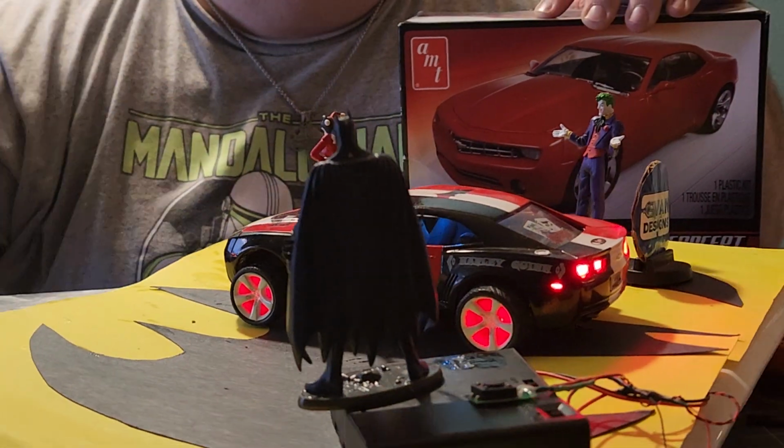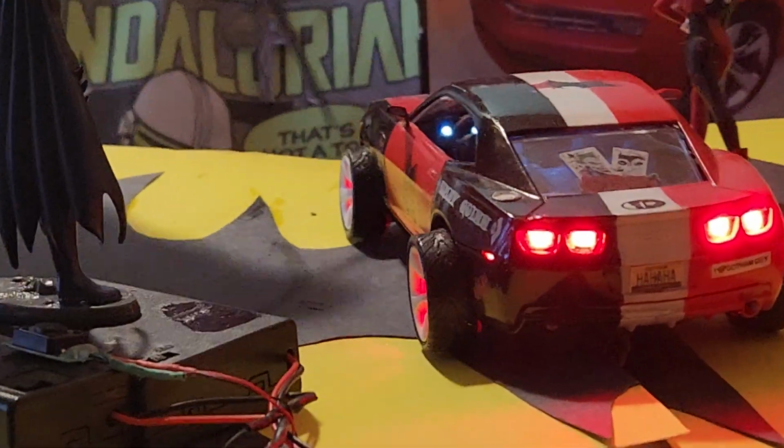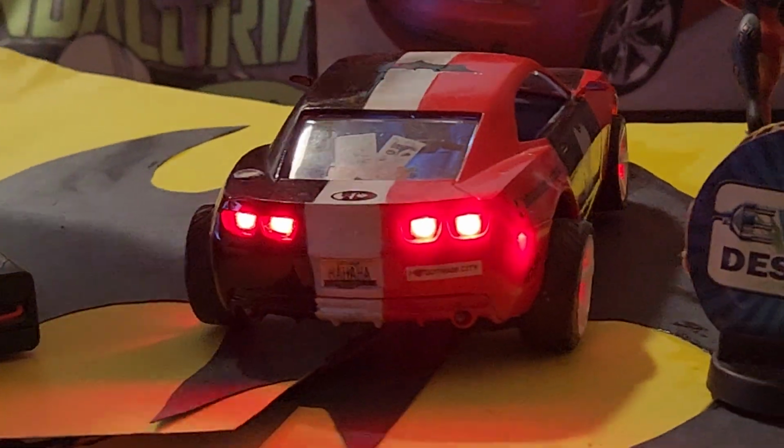So we got some lights going on the inside and the dash. The side markers are lit up. These are all custom decals.